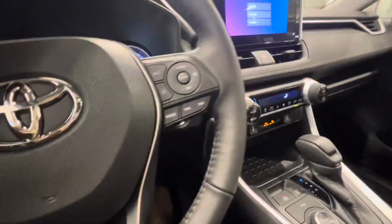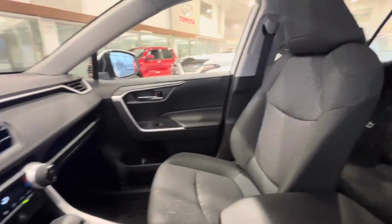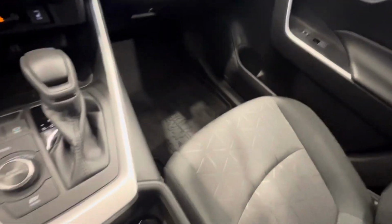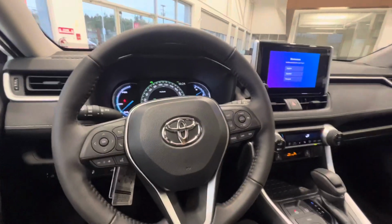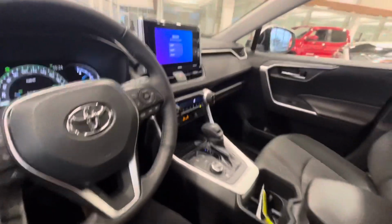So this is the interior of the brand new Woodland edition. It's the first one that we have had in. I love it. I like all the unique accents, the cool treed floor mats, and kind of a more rugged look. Looks a lot more like the trail model. So let me know what you think.